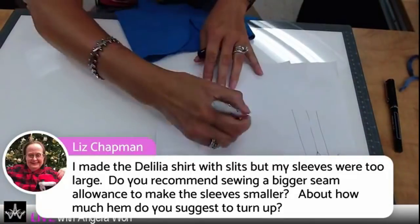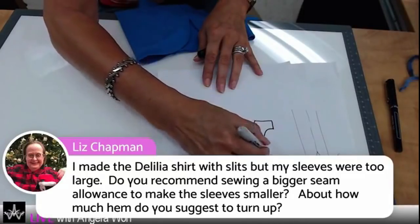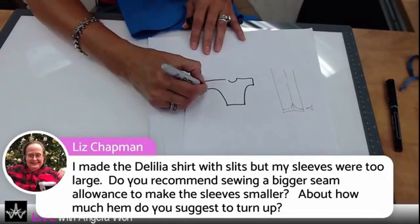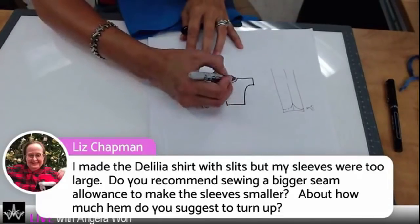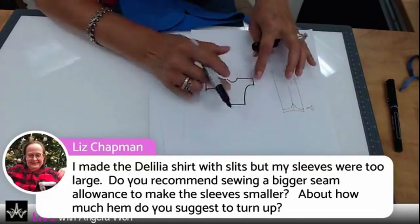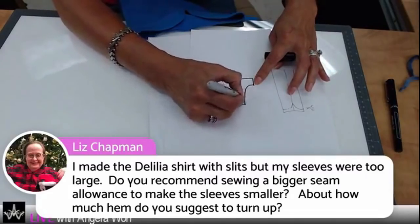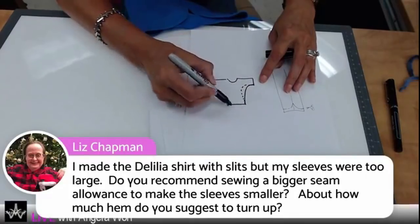This is your Delilah. I'm going to actually take there you go. Now you'll be able to see this. I'm remembering, Sandy, you tell me to move my stuff higher because you can't see it with the writing. So if it fits well through here, the only place you have to take it in is through here. Now you want to check your armhole, because if the armhole fits really well, and if it fits well through here and it's just this area here that you want to take in, then this would be your new area like that.